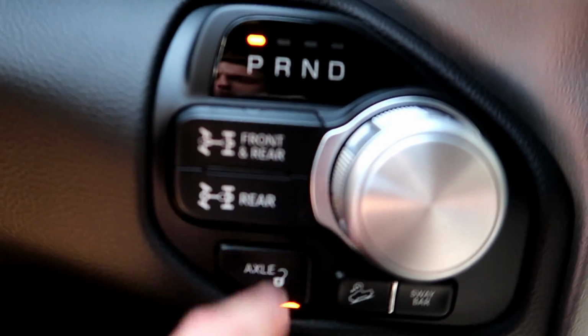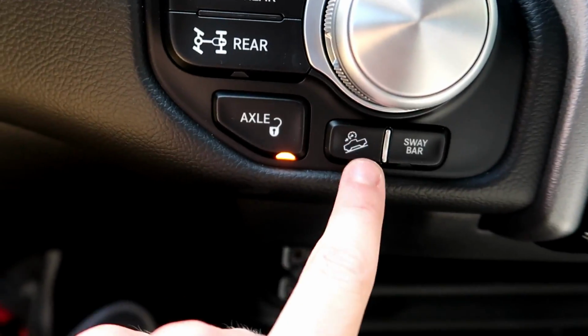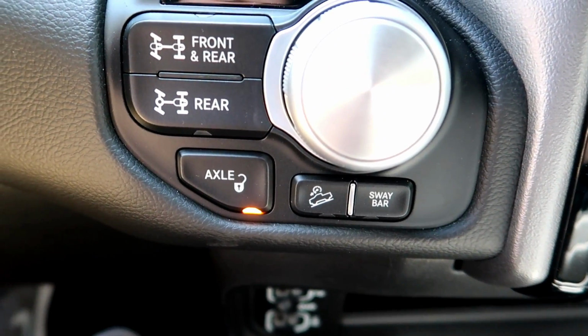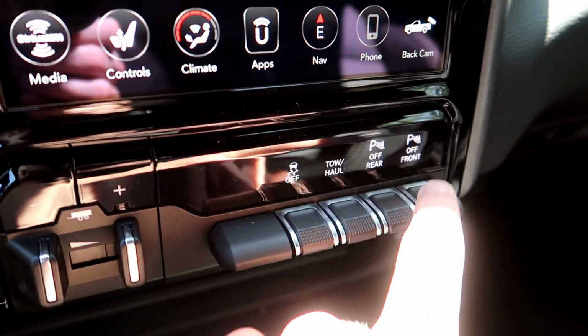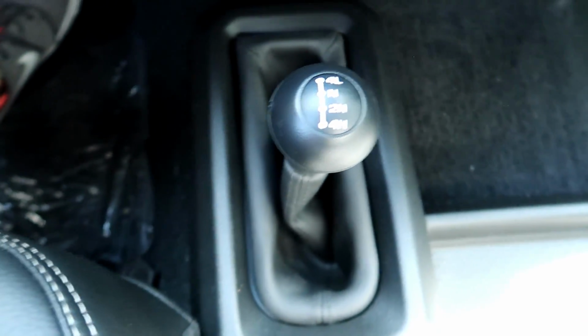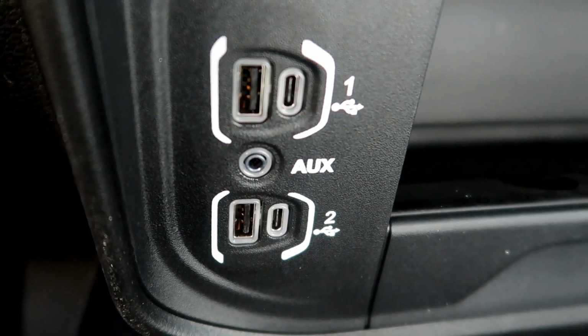Down here, this is where you have your sway bar disconnects, and the locking axles, your hill descent. So if you're going down a hill, it's going to help you maintain your speed so you're not losing control of the vehicle. It does have trailer brakes if you tow. This is your tow assist, your park sensors if you want to turn those off, and your traction control, and that's your four-wheel drive switch. Now down here, it also has a couple USBs. So there's two USBs there, two USB-Cs and an auxiliary port, which is nice.